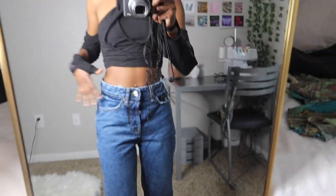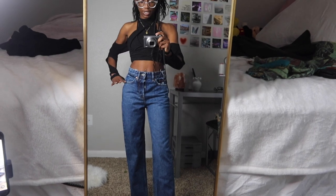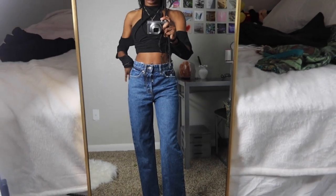I'm really into these. These are really cute. They're like the perfect amount of bagginess for my body type because I am super petite. So things that are too baggy don't look right on me. And this is literally perfect. I love this. And the blue is really nice.